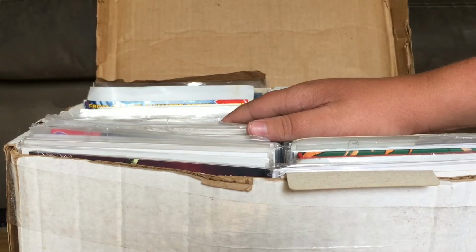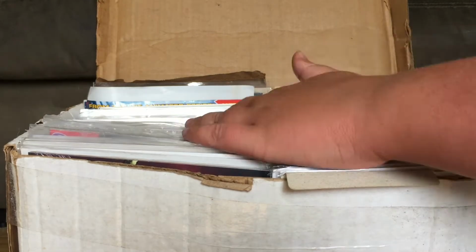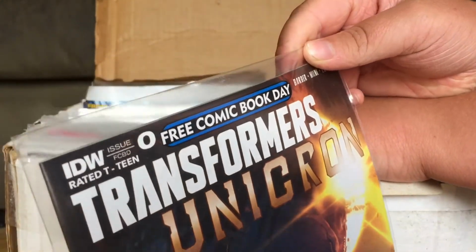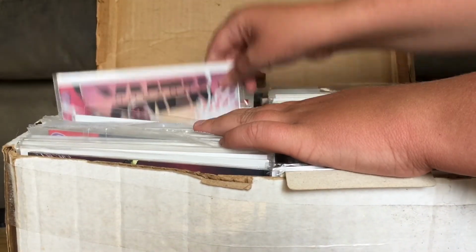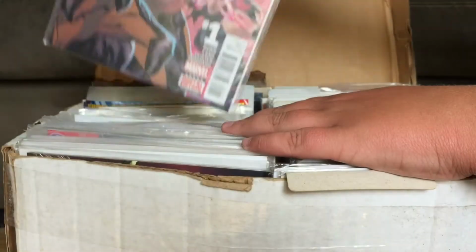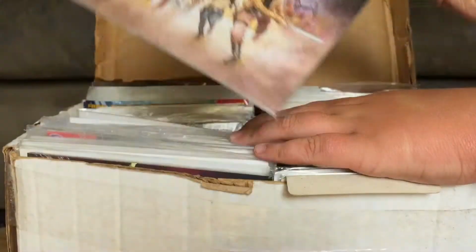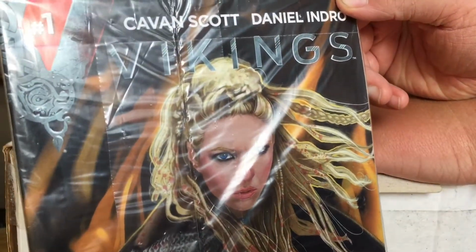Again, if I'm going too fast, you can just pause the video whenever you want to see the comics if you want. We have Transformers, Unicron. I'm pretty sure this is issue 0 from Free Comic Book Day. Uncanny X-Men #1. Vader Down. Issue 1. Free comic book, actually. Vikings #1.